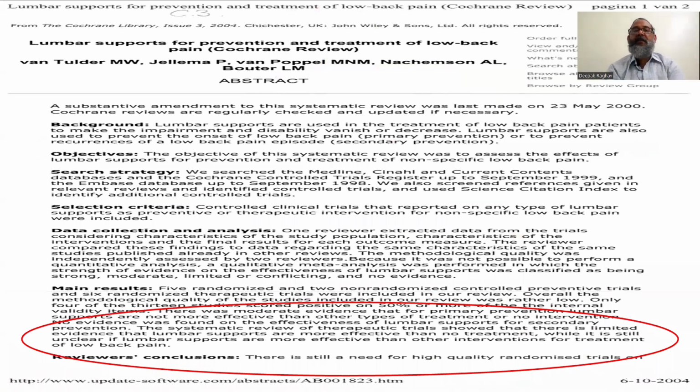Now come to our most favorite, lumbar support. Lumbar support for prevention and treatment of low back pain. Nowadays, it's a fashion to prescribe lumbar support for any back pain patient. What this study says, a systematic review of therapeutic trials, is that there is limited evidence that lumbar support is more effective than no treatment, while it is still unclear if lumbar supports are more effective than other interventions for treatment of low back pain.